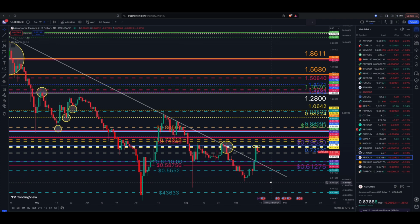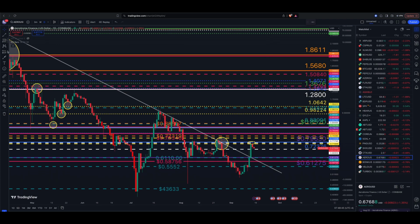Let's see what happens here heading into Sunday. Looking good, though. We have a nice breakout that took place.